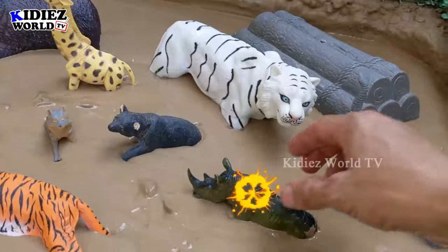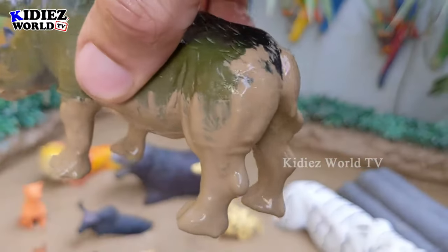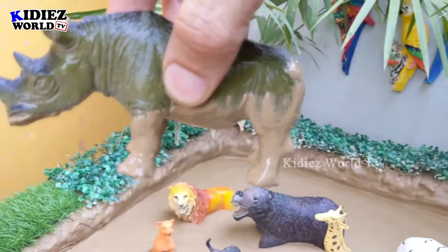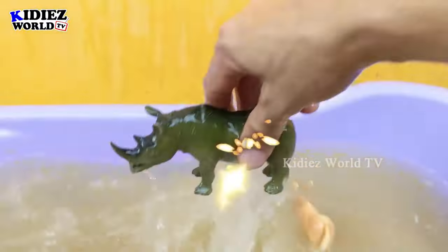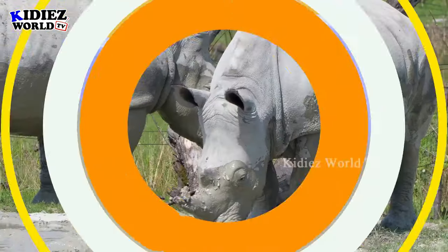And the next one we have is a rhinoceros, the big beast of the jungle. This rhinoceros has two horns and that's a plant eater, a big jungle animal. He's very muddy now, so let's wash him. Here we go, rhinoceros.